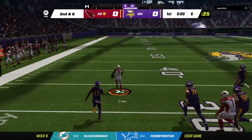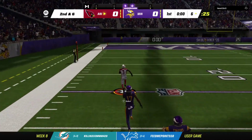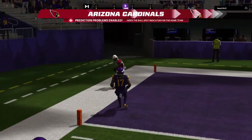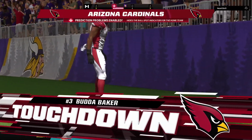Budda Baker with a pick. He's got daylight. He's at the 40. Past the 20. And they will score. It's a pick 6 for the Cardinals touchdown.